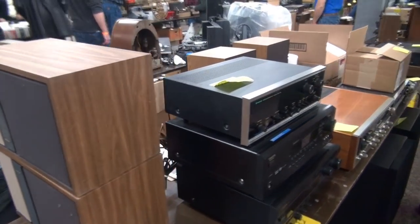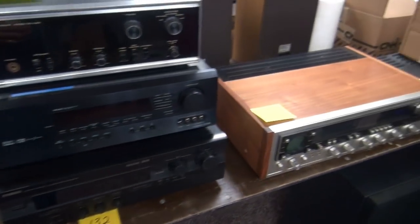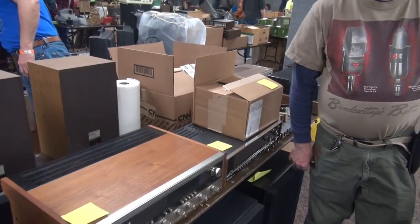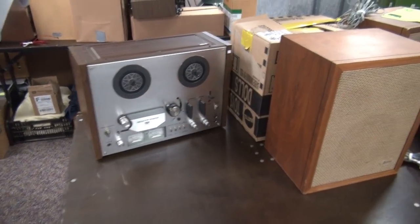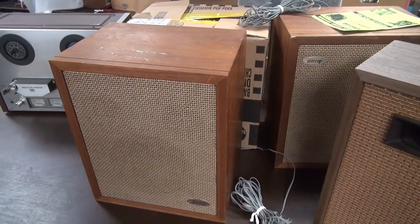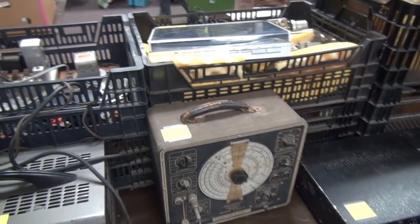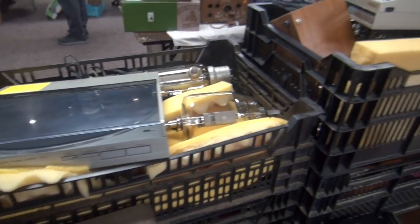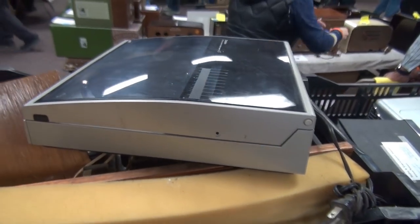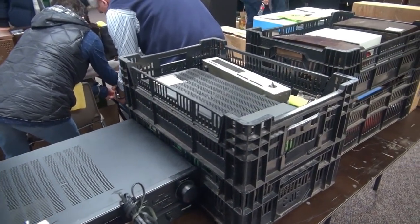Some Bose 301s. Cool Pioneer. Old tweed looking Allied speakers. Those are pretty. I like those. Generators. A lot more tubes. What is this thing? Oh, one of those linear turntables, close and plays. A little lathe, that's what they are.